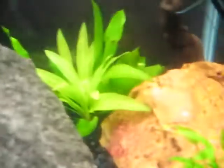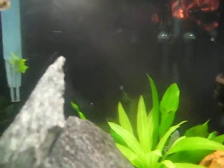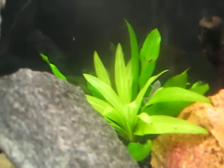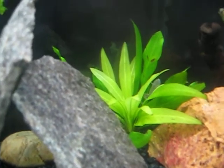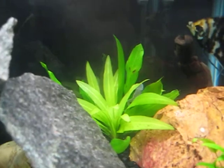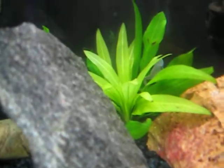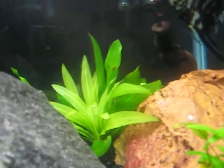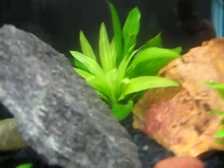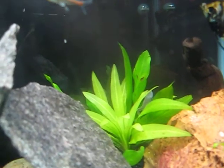Sorry if the video's running long, but I'm trying to get a video of him going up for a gulp of air. He just let out a little burp, so hopefully he swims up to the top soon. His nice fat little belly. He's still very small, but you know, looks good. Make sure his belly's nice and full when I'm feeding him. Make sure he gets enough.